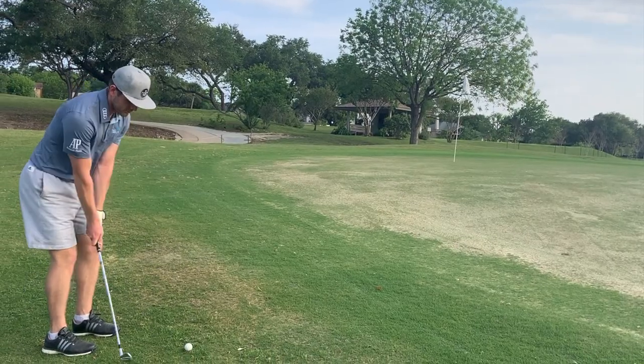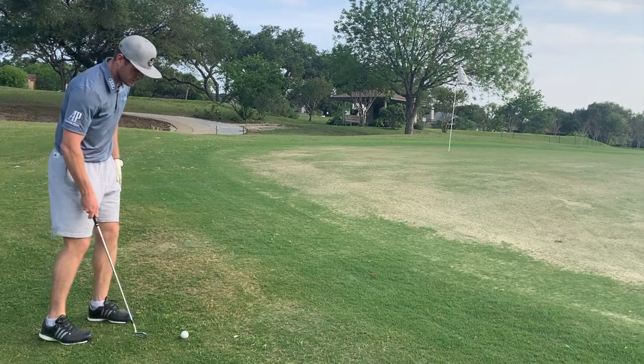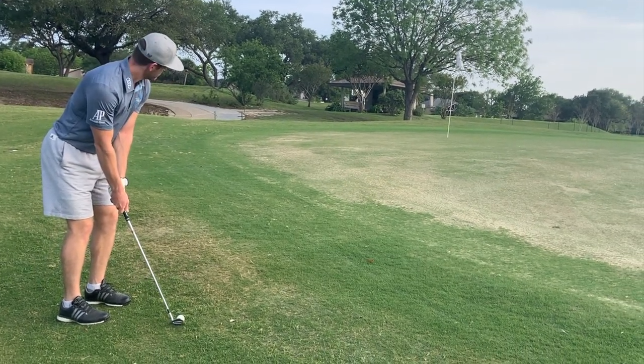You can't say, oh, I'm going to buy a golf course. No, it doesn't have to be a golf course. You can have land and make it what you want.